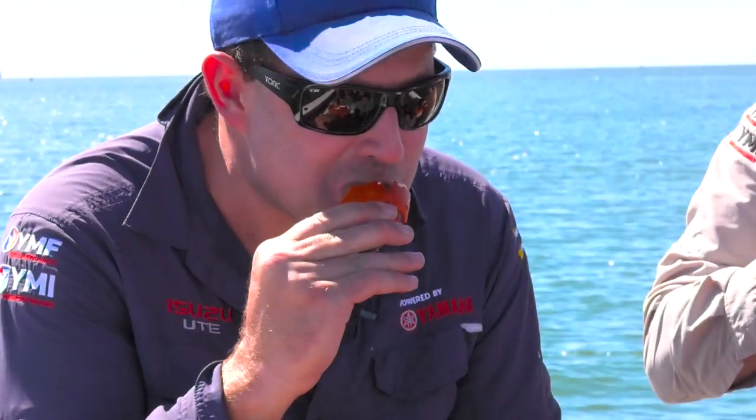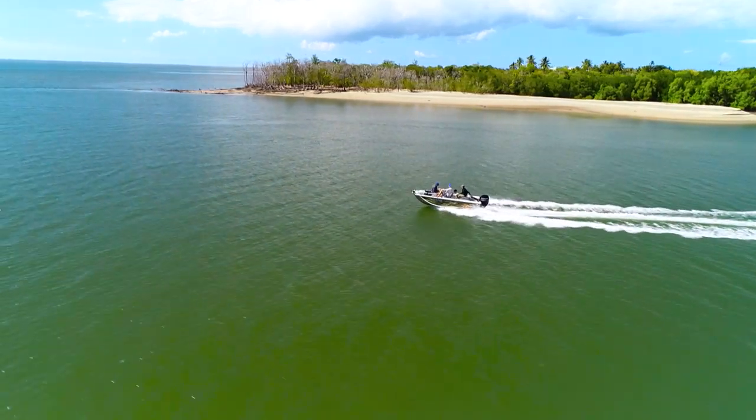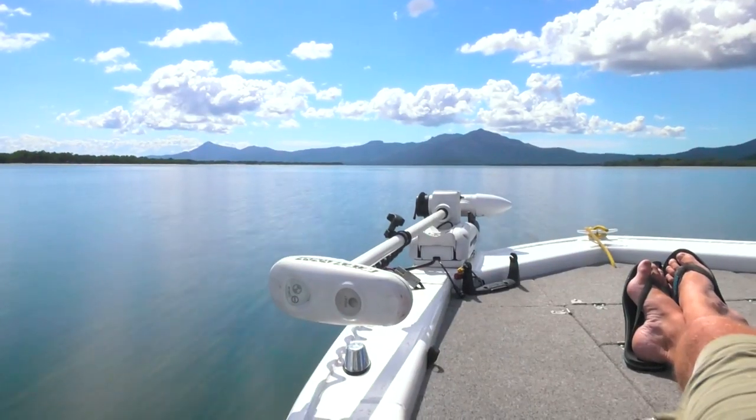After a messy feed of crabs and a short boat ride from the lodge, we were ready to fish. So I fish in the Hinchinbrook Channel, but it's probably about 60 odd K of just flats, estuaries and rivers. It's really a fisherman's paradise, and it has all the big ticket things, barra, jacks, all that sort of stuff.